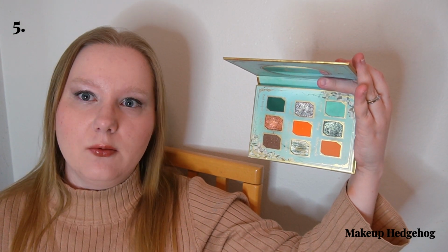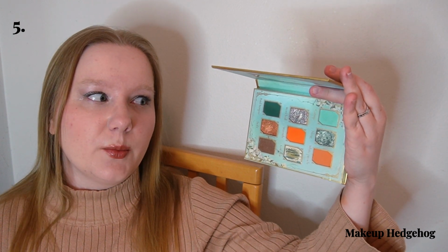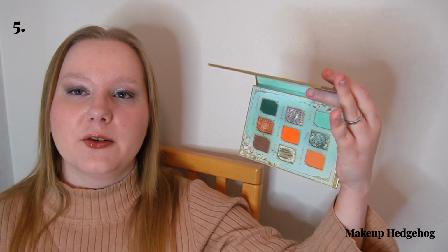The Saga of Freja palettes, as I have now mentioned many times, are getting quite old. I most likely will have to declutter these during this year, because while the formula is fine, you are starting to see it age, and I'm getting a bit worried that at some point the shimmers might just not work anymore. But this is something that's going to be too hard for me to get rid of, because the color story, I don't have this in any other palette, and that's saying quite a lot for someone who has a large collection.